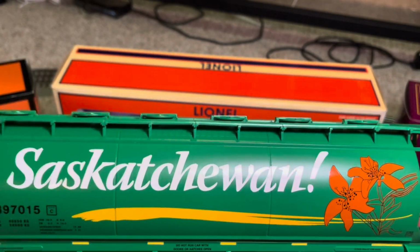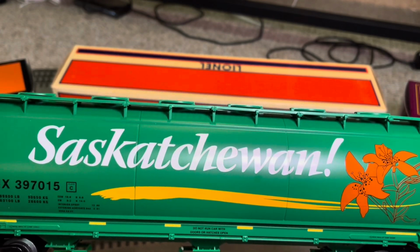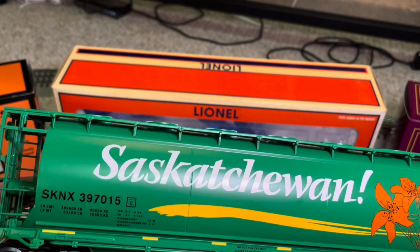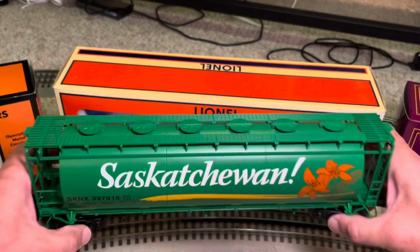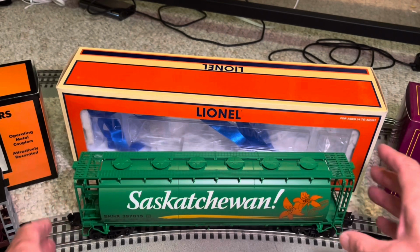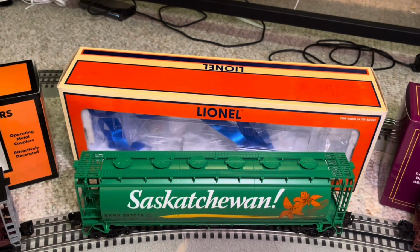And these cars did exist, and I will include a photo of that in this video. I would have loved it if they made it in a few other road numbers, and you could run two or three on the track. But as far as I know, Lionel only had the one. And again, that came out in 2020.